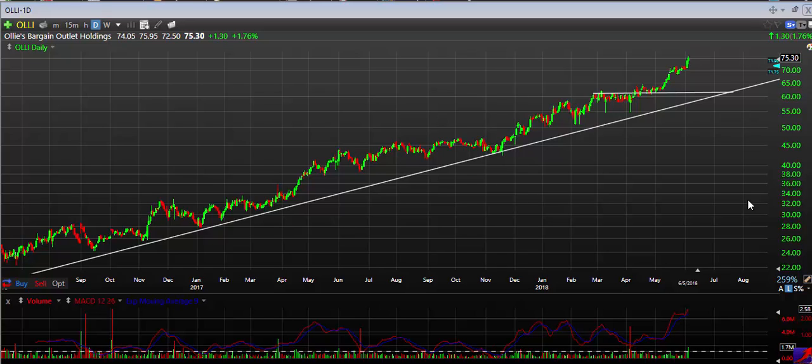Hello again, everyone. We're going to take a look at a chart here, OLLI's Bargain Outlet Holdings, OLLI, and I'm going to go over my analysis and some specific levels here that I really think that you should be paying attention to this coming up week for this stock, because we are seeing some red here in the after hours, and I've got some nice support levels here that I really think that you should be paying attention to.